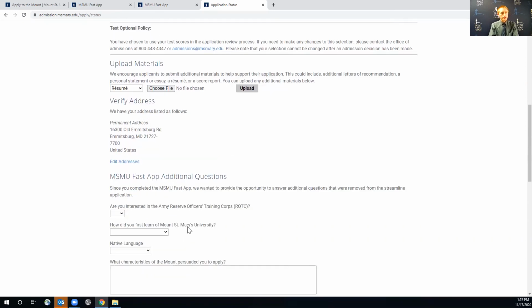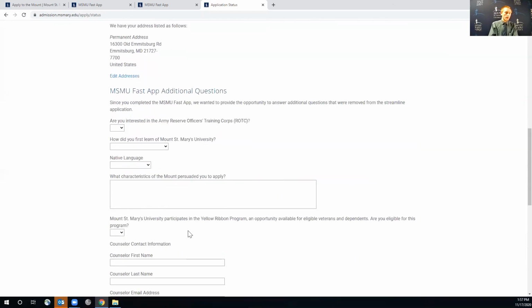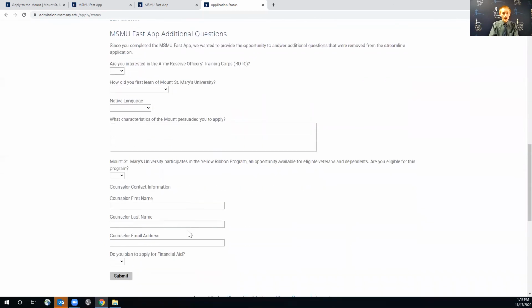Also, since you completed the Fast App option, you are going to have the opportunity to answer additional questions after you submitted the application. These are questions that we would have on the regular application, but we took them off to make it a little quicker for you to complete the application. So you can actually submit those questions here after you're done with your application.